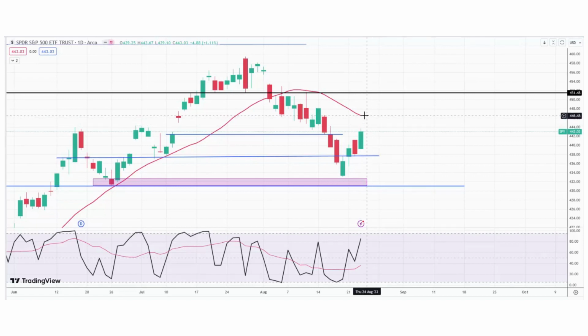So I expect this week we should test the 20-period moving average. When we get to the 20-period, the next level of resistance will be up here around that 451.50 area. At that point, this market should be overbought, and we should start to see the market turn and sell off for a bit.